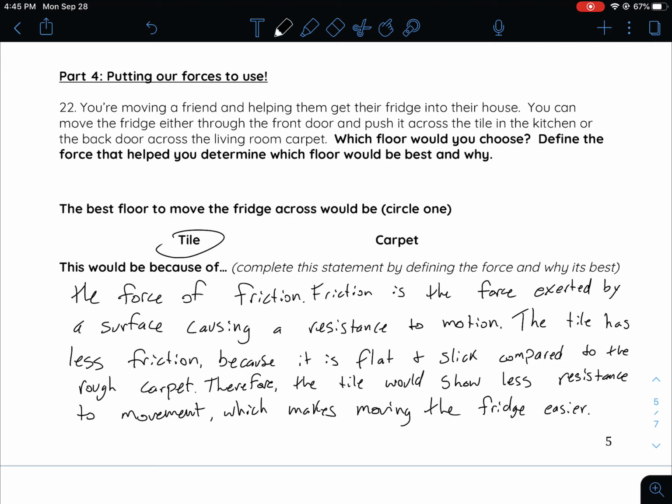So the floor that would be best is going to be the tile, and this would be because of the force of friction. Friction is the force exerted by a surface causing a resistance to motion. This right here that I just stated to you is directly out of our notes, okay? And that is literally learning target 1. Got to be able to know that for your quiz on Thursday.